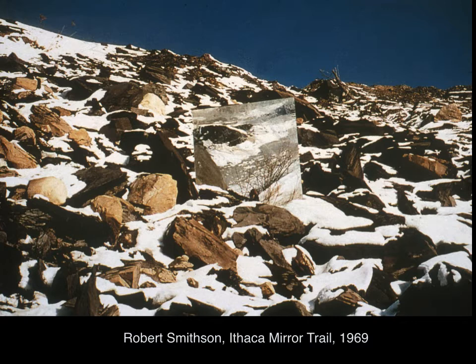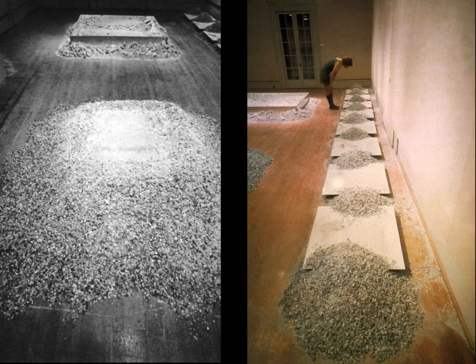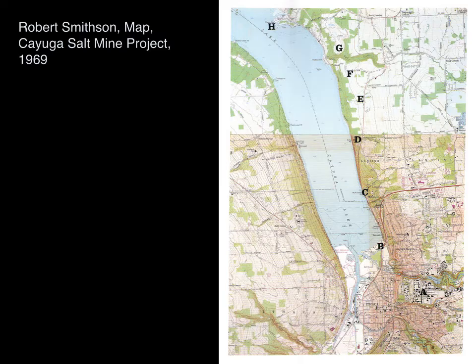So this detail of a mirror trail shows one bit of Robert Smithson's activity at and around Cornell University in 1969 under the general rubric of the Cayuga Salt Mine Project. While he was in Ithaca, Smithson placed mirrors in various outdoor situations and photographed them. And he also used mirrors and materials from some of those places, most notably salt crystals from an abandoned mine, to make a number of gallery pieces, displaying them in company with some of the photographs and related documentary material. Here, a map of the mirror trail.